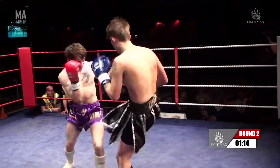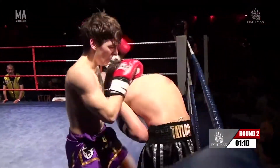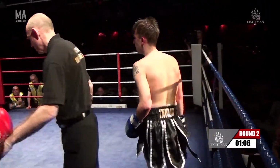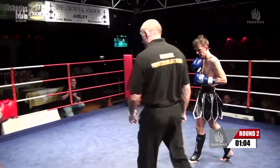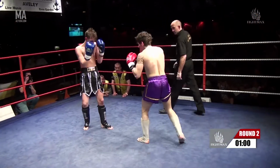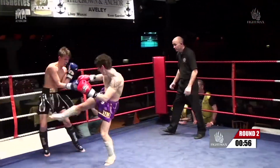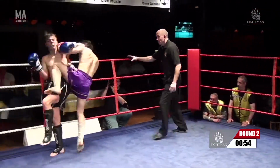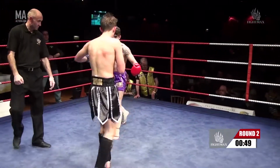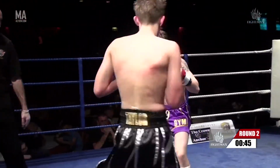Very hard one for the judges, I would suggest, to score this one. Again, Carvallho coming forward with a lovely flurry, followed by some straight knees to Lewis Taylor. This might be a good game plan for Carvallho, Steve. If he can cut the distance, if he can close in on Taylor and really negate the length advantage that Lewis Taylor, the man from Averley, has over Carvallho, then it could be a really good game plan. Well, it's an even fight up to now. Well, he's complaining there, Taylor's got to get on with it. Leave it to the referee.